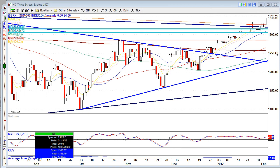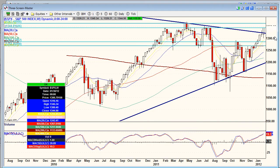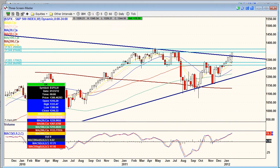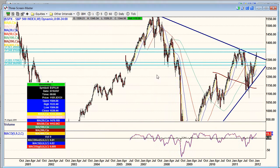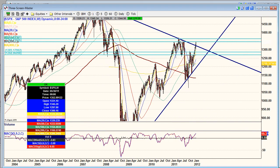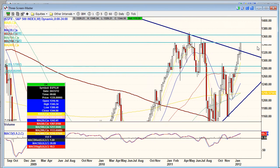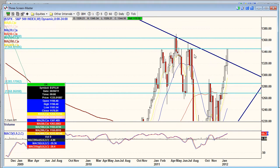And taking a look here at the markets, check this out. The S&P daily, we were fighting with this big trend line, boom, broke out over the top of it. On the weekly chart, you can see that we now have made a decisive move above a major trend line that goes back till 2007, gang. 2007, down here 2011, 2012. We are breaking out.